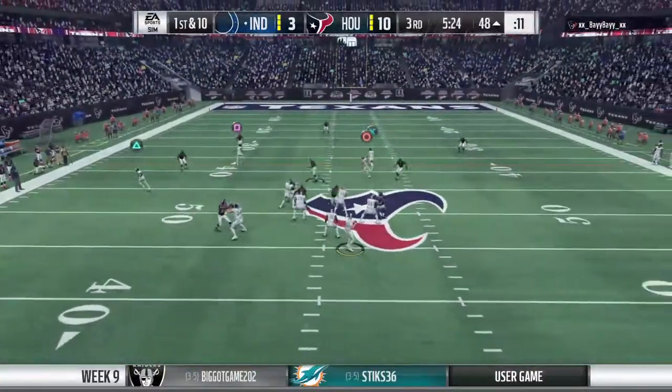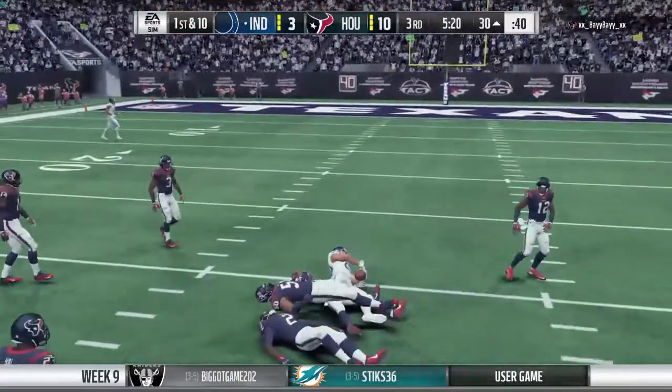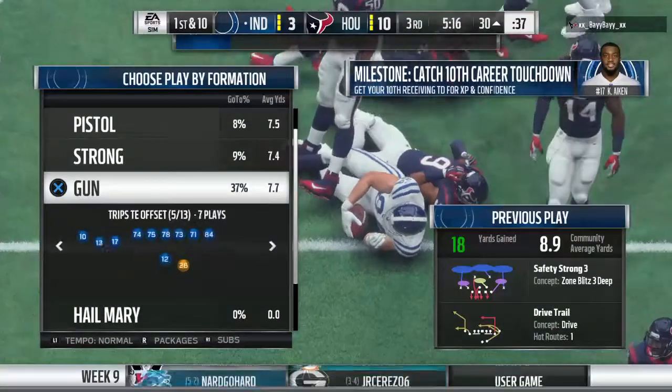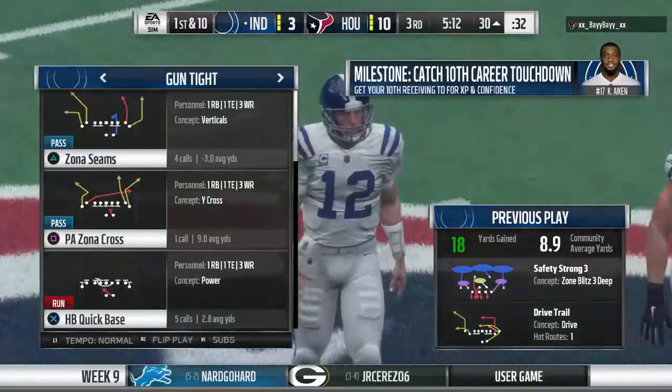On first and 10, Locke. Got his man, complete over the middle. It's Doyle, and brought down, but able to get it to their 30-yard line. Another big hitter there. This one good for 18.